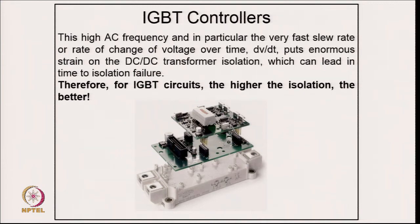From the photograph you can see that this is high frequency, and in particular the very fast slew rate, or rate of change of voltage over time, dV/dt, puts enormous strain on the DC-DC transformer isolation, which can lead to isolation failure over time. So, for IGBT circuits, the higher the isolation, the better it is considered.